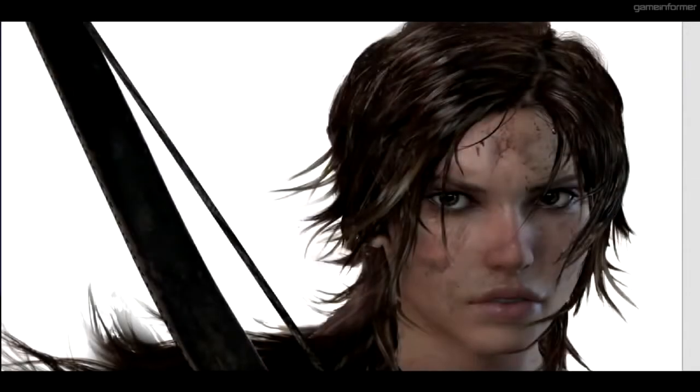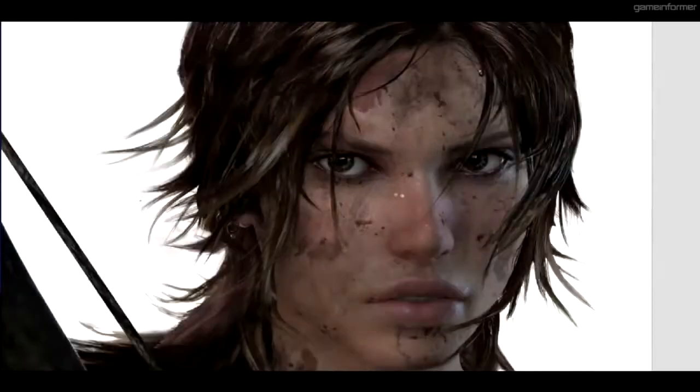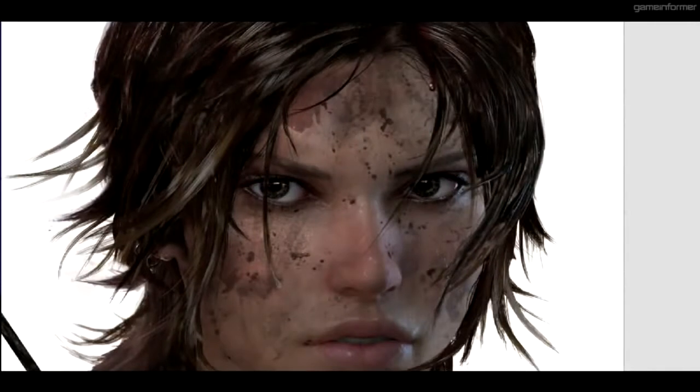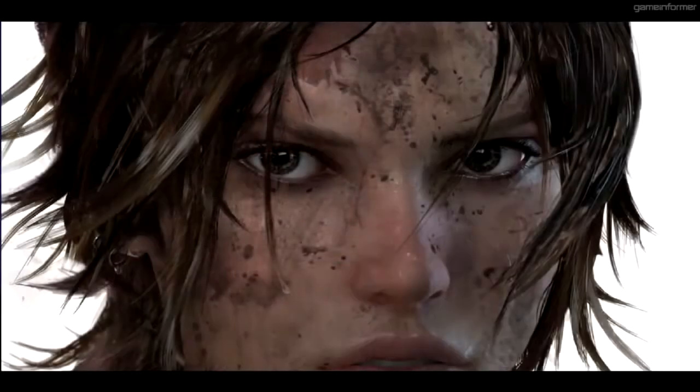Once we had the model back, Bren then went in and started gritting her up, turning her into a true survivor. That's right, yeah. When we got this back, we were pretty amazed at what we saw. They really did a great job lighting her. So it was really about the fun part, which is putting dirt and blood and crud all over her.